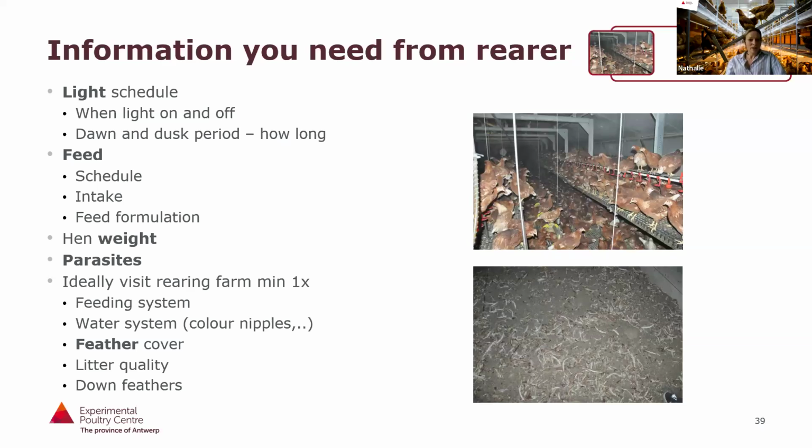Does the rearer have parasites? You also want to know, are there, for example, red mites? It's a common problem. In Belgium, rearing is mostly negative, but in laying hens, it is a problem.